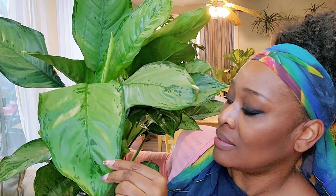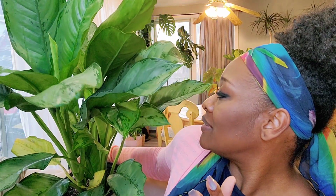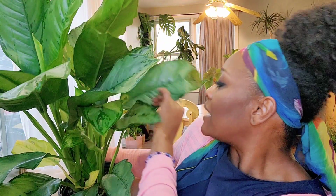Is that dirt? Okay, yeah. So that she can get what she needs. This plant is so beautiful. I had been seeing this plant in Lowe's and Home Depot, and I thought maybe I didn't have any place to really put it, but then I looked and I realized I do have some place to put it. I found a little spot for her, and she's absolutely gorgeous.